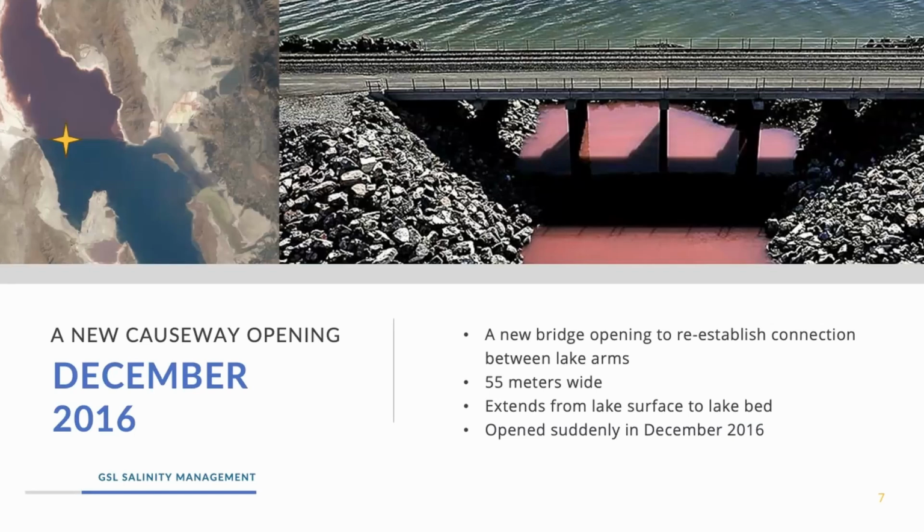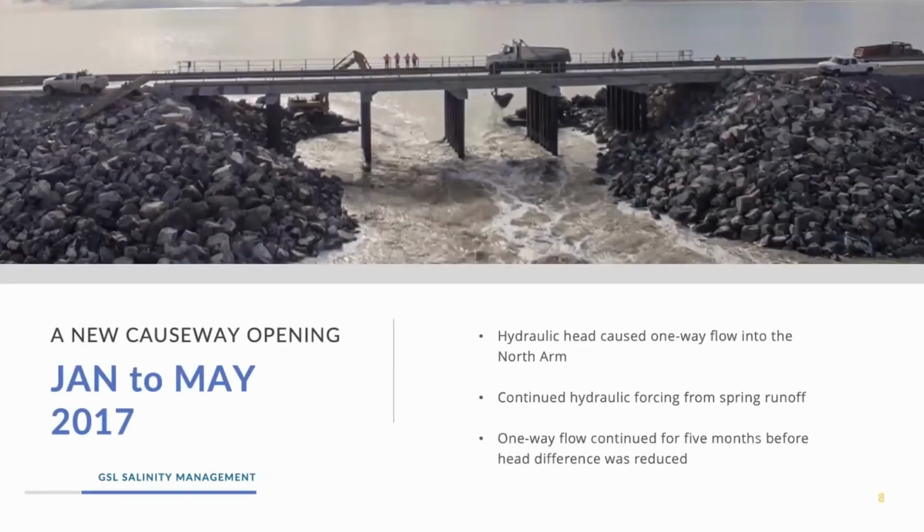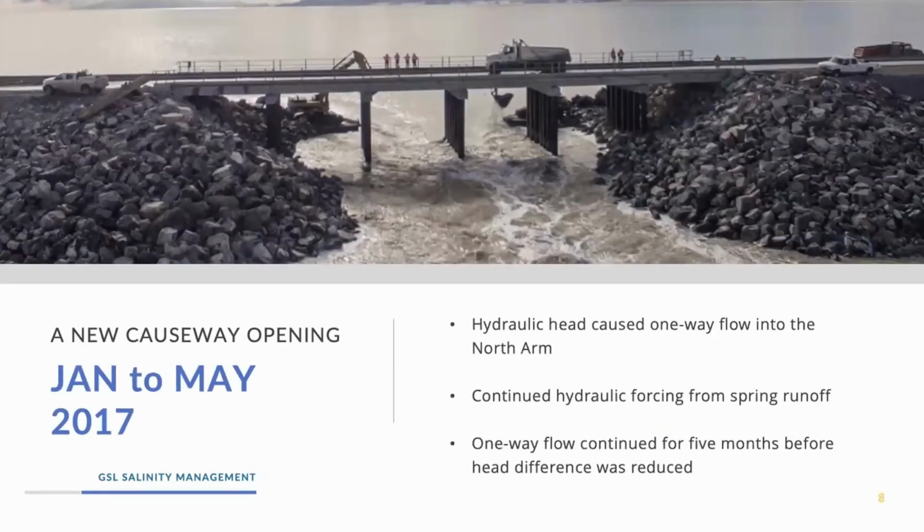And so that dam was breached within a single day in December of 2016. And what that did is it released a massive flow of water one way from the south arm into the north arm. And this flow lasted for about 5 months straight, the first 5 months of 2017. The first 2 months of those were caused by the hydraulic head that had built up. The next 3 months of that one-way flow happened because 2017 was a year of above average snowpack, and so the river inflow was very high entering the south arm, continuing that hydraulic forcing of south arm water into the north arm.